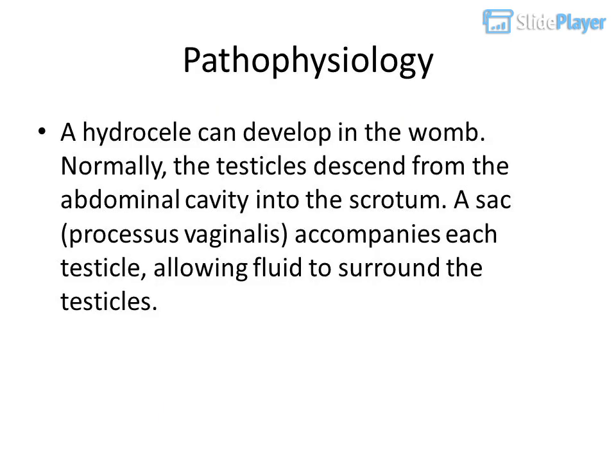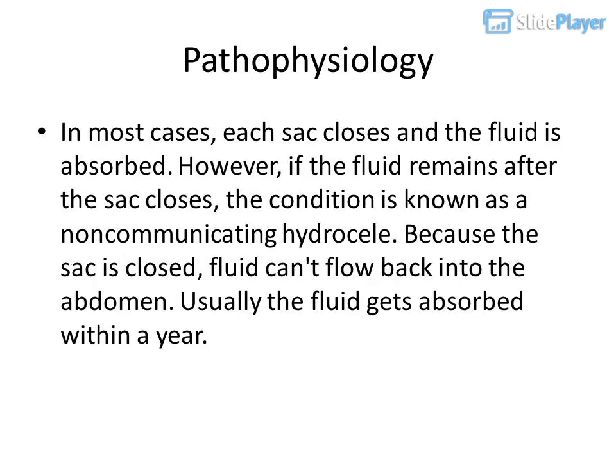Pathophysiology. A hydrocele can develop in the womb. Normally, the testicles descend from the abdominal cavity into the scrotum. A sac, the processus vaginalis, accompanies each testicle, allowing fluid to surround the testicles.